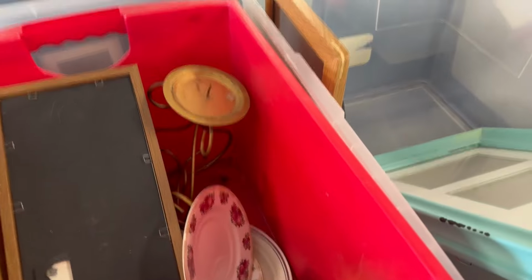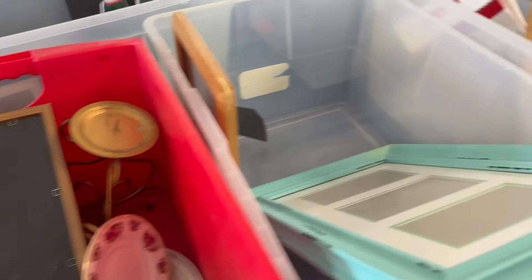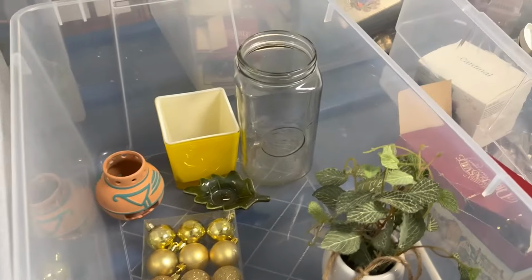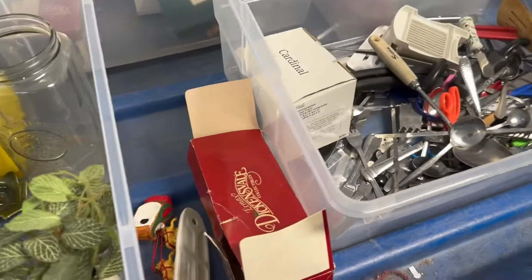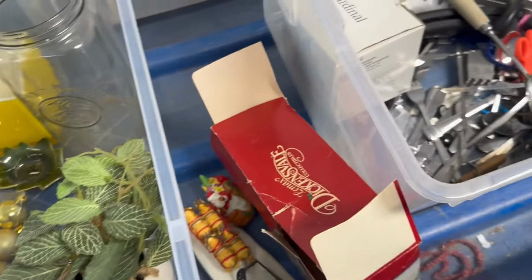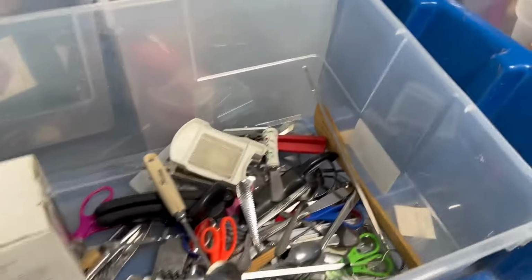Okay, let's start with this glass. I forgot to ask Jim if they brought it out today or not. Poor Santa's broken. Broken.